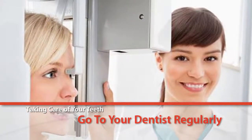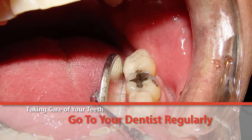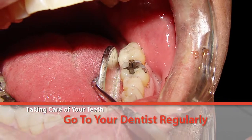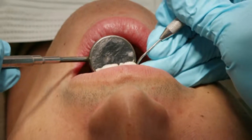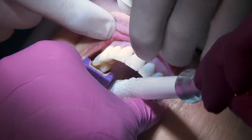Another important habit, make sure you are going to your dentist regularly. Even the most diligent people will miss a little plaque while brushing and flossing. Over time, the little bits of missed plaque will harden and turn into tartar, which needs to be removed by your professional dentist.